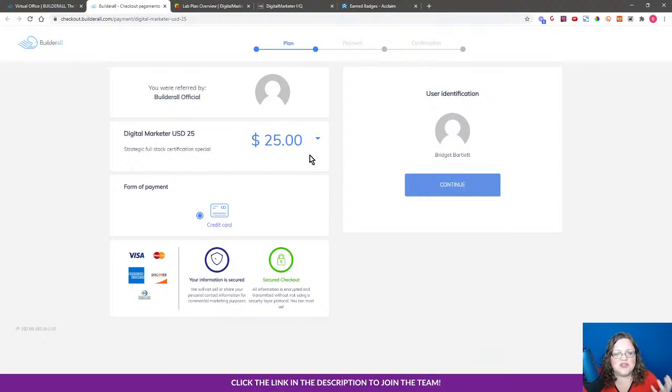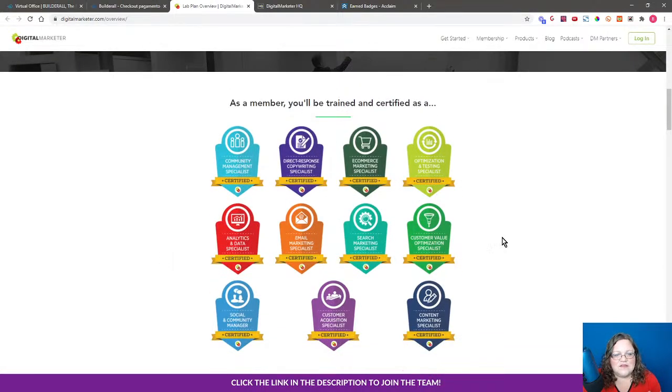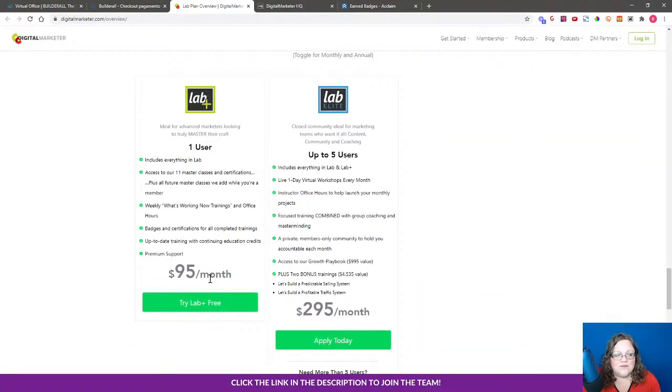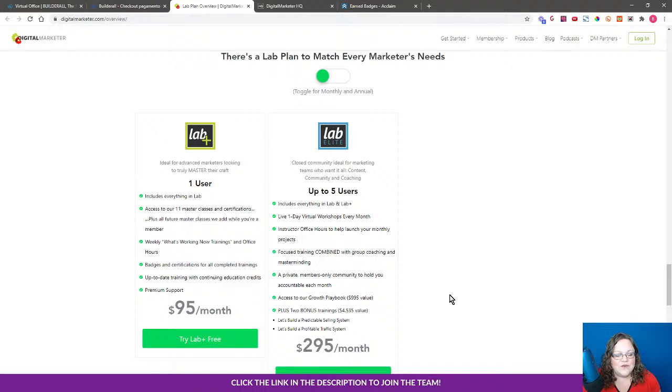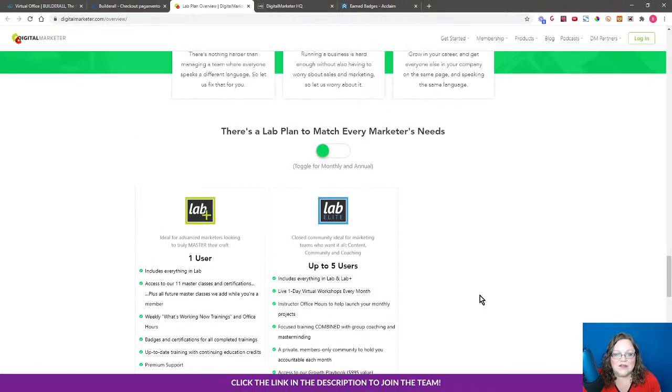So if you click here, you see that it actually goes to the checkout page and it actually costs $25. Okay, this is $25 a month in addition to your Builderall account. So this is actually really awesome because if you go to the main digital marketer website, you see everything that it offers here. And if you scroll all the way down, you see that this is actually $95 a month if you were to buy this on your own outside of Builderall. But because our CEO is so amazing and always looking out for us and what we need, he has actually partnered with them so that we can get this for $25 a month.